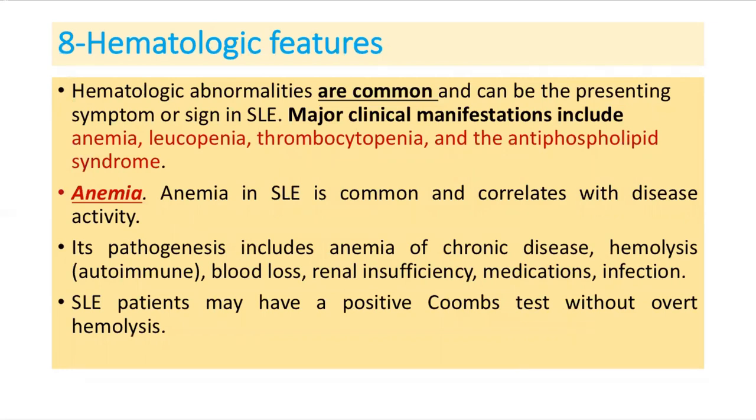Hematological features are common. They may present by anemia, leukopenia, thrombocytopenia, and the antiphospholipid syndrome. الأنيميا ممكن تبقى سببها anemia of chronic disease أو ممكن يبقى سببها autoimmune hemolytic anemia أو blood loss، أو ممكن الأنيميا تكون نتيجة ل renal insufficiency أو medications أو infection. SLE patients may have a positive Coombs test without overt hemolysis.